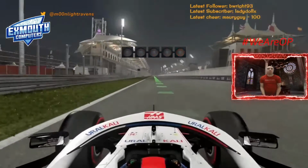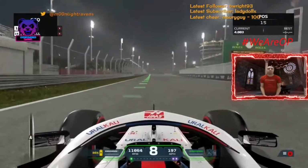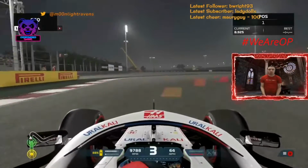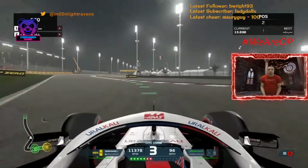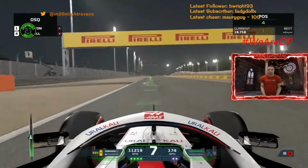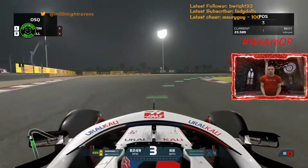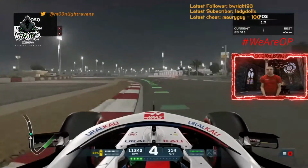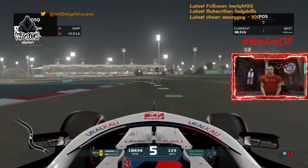One shot quali. So I'm currently sitting 15th. Oh, it is me driving now, right. You didn't even give me an indication that I was driving then. Right, let's see where I finish. I'd love to finish on the second part of the grid. That'd be awesome.